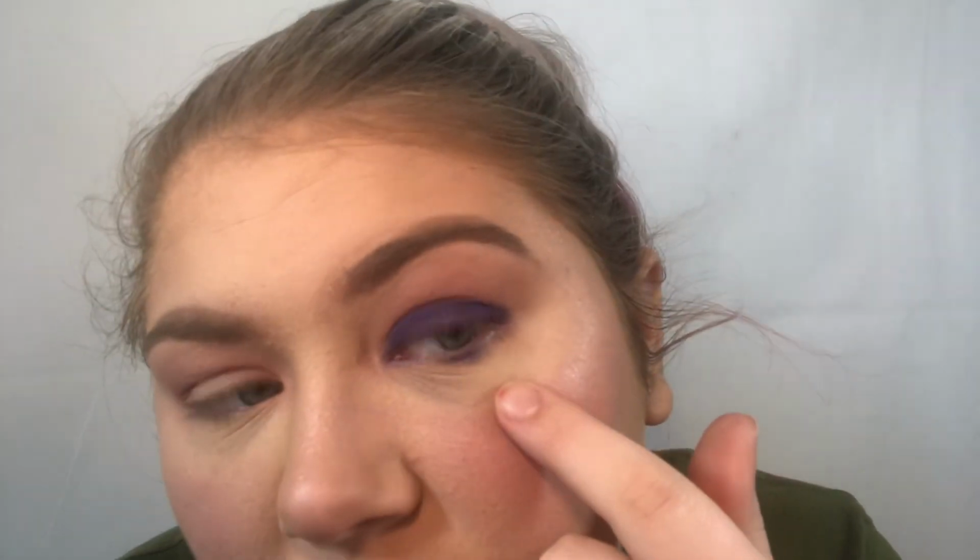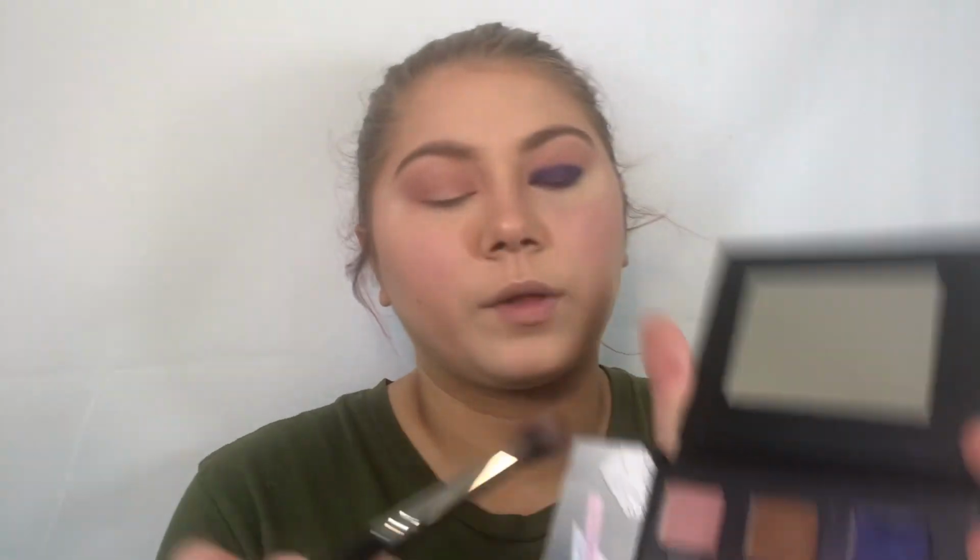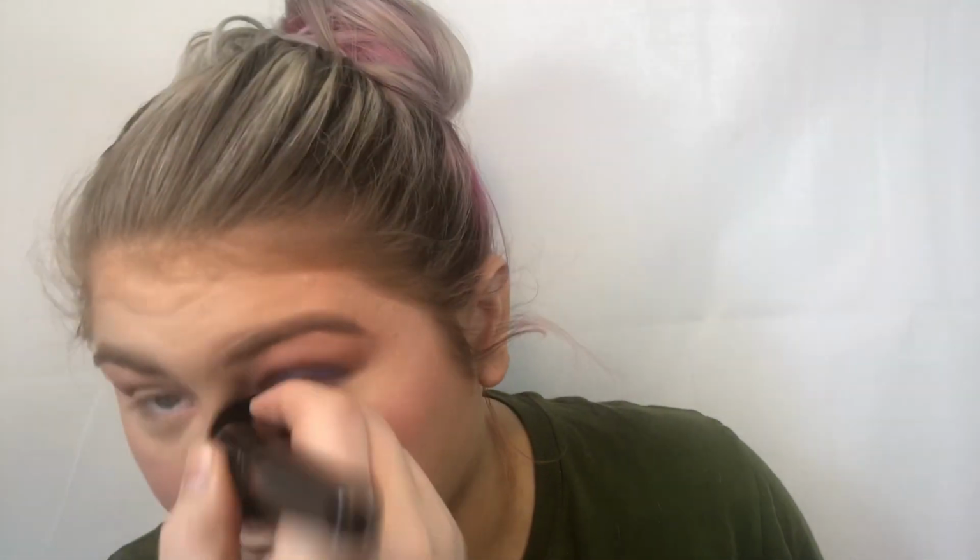Okay, so we got that brushed away, but as you can see, it's like all under my eye as well. One thing I don't like is how it's all under my eye. I'm gonna go in with the shade Cocoa and blend that deeper in the crease. So that's the finished eye look. Let me just, like I said, that fallout is insane and I'm not liking that.